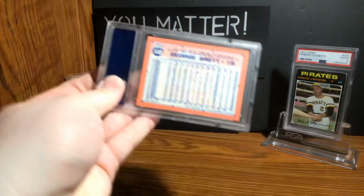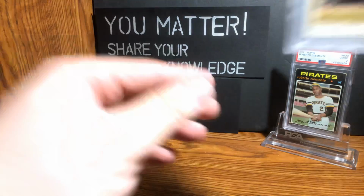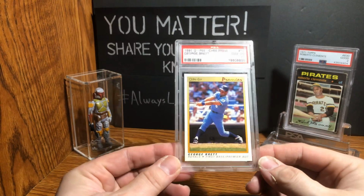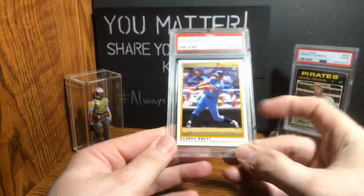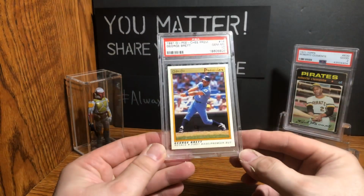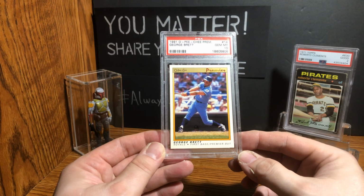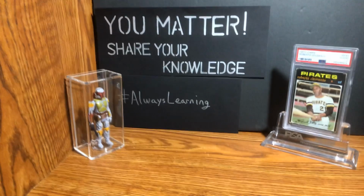The cardstock is brighter than the Topps as well. Here's a set I recommend for shits and giggles to go back and pick up a box: the 91 O-Pee-Chee Premier baseball set, which they still might be printing today. I would think a box would be $5 to $10. Beautiful photography in this set. Highly recommend that.